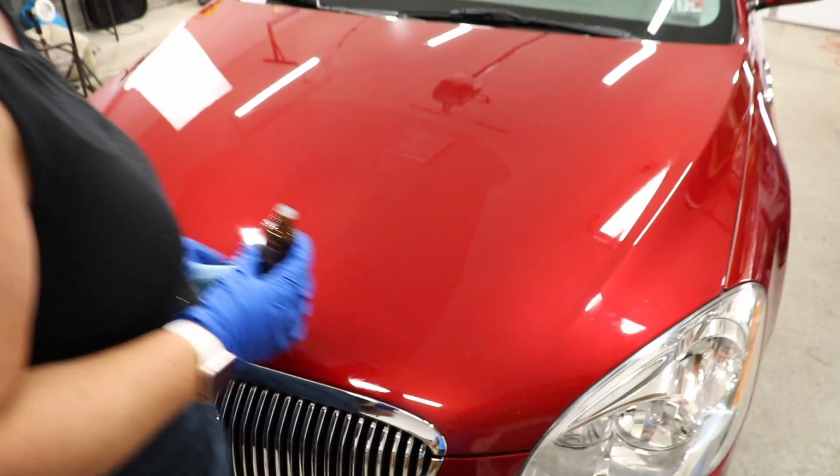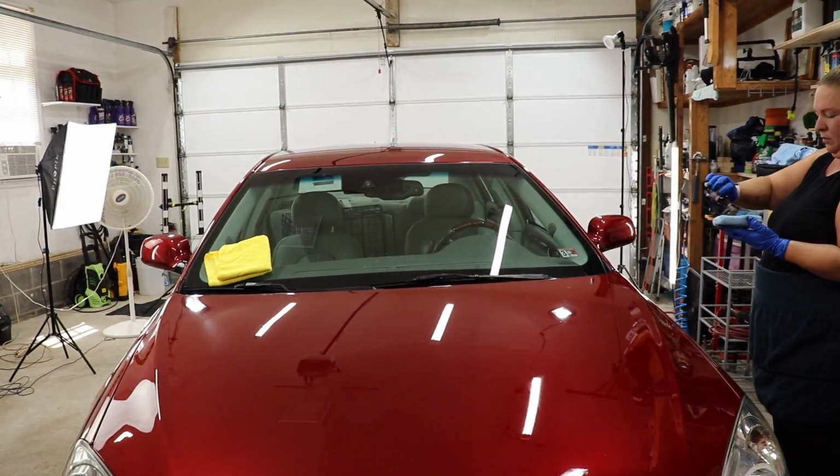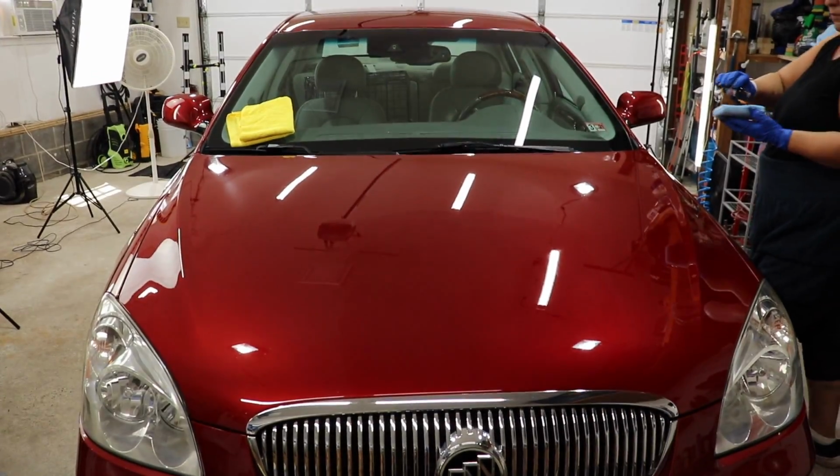All right, so now that you see the application part, we're going to set the camera here, and that way you can see the whole process time-lapsed.